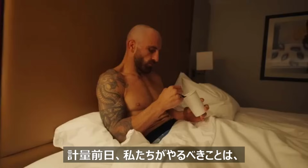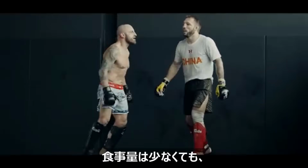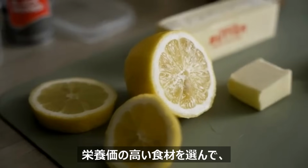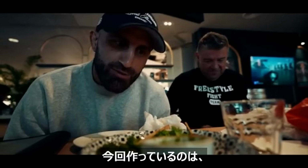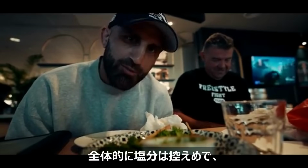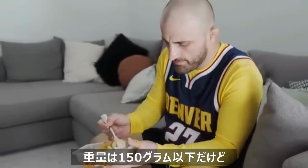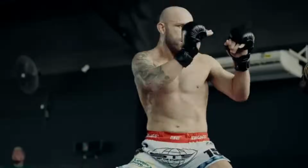So what we do is we put him on what we call a low volume, high calorie diet for the day. So he still eats, he still gets a good amount of food, good amount of meals, but the volume's quite low. We use foods that don't weigh a lot and we get a lot of calories in. So this meal that we're making is lemon rosemary butter chicken thigh with a peanut sauce, but everything's low sodium, very, very high fat, good protein amounts, very low carb, but it's got a good amount of calories. So even though it's not gonna weigh much, the whole meal will weigh under 150 grams.